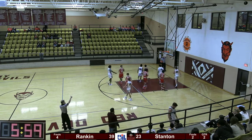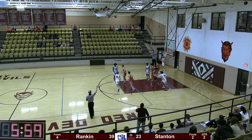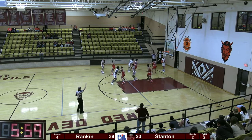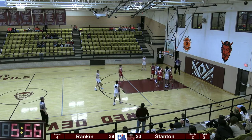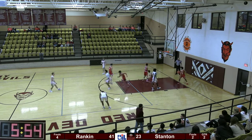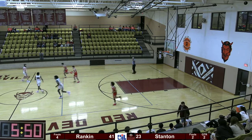39-23 is the score. Coming on to the bench, Mateo. Coming off the bench, number 15, Gonzalez. Braxton goes to Goodley. Goodley underneath, goes up for 2 off the glass. 2 more. 2 points. Red Devils extending that lead, 41-23.